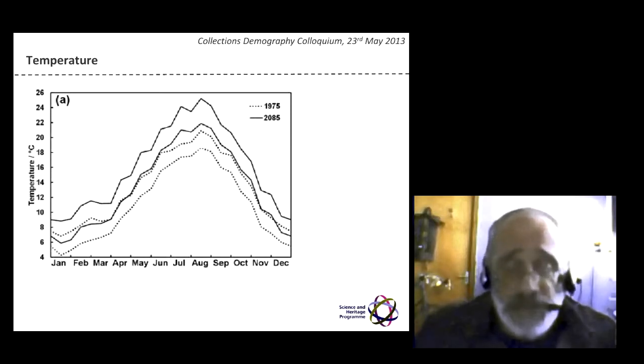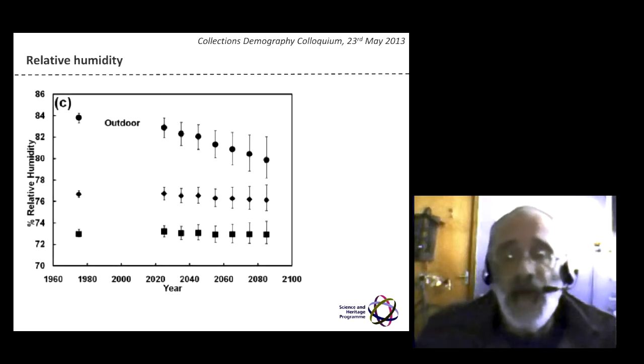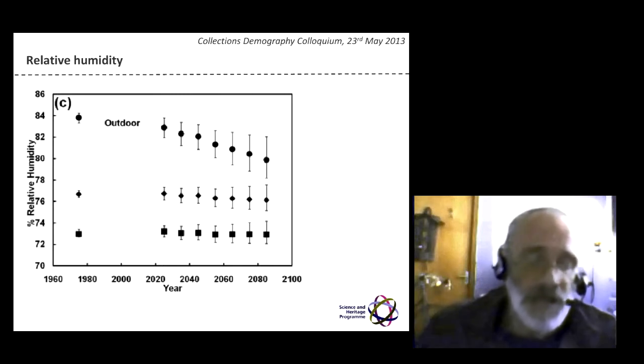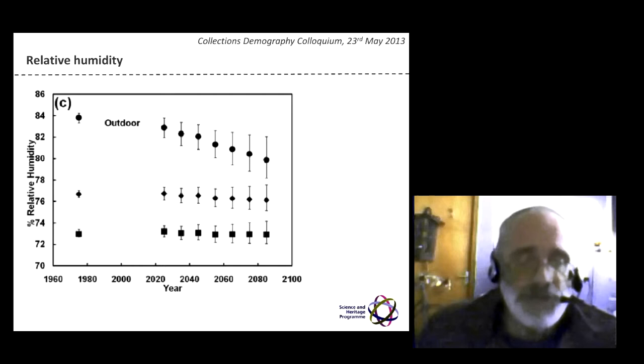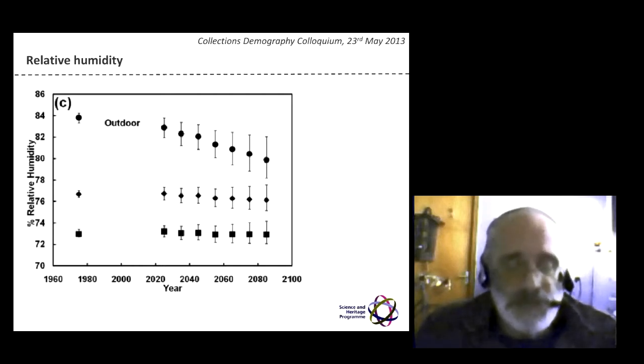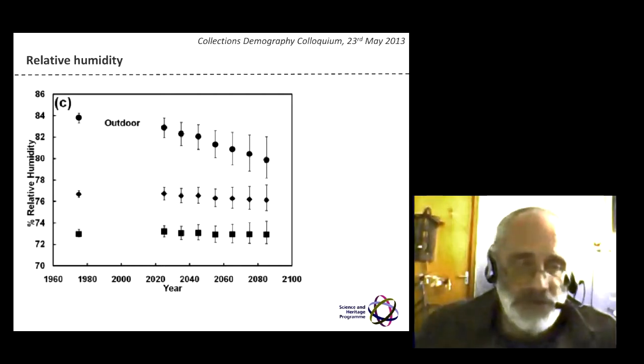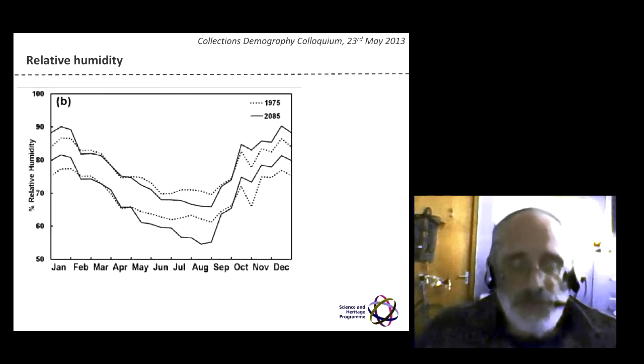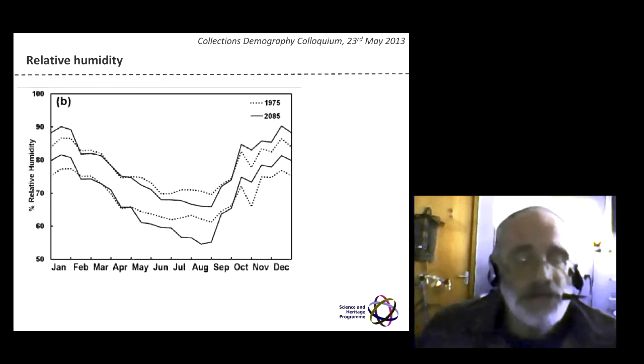If we look at relative humidity, we can see here the position with relative humidity. Outdoors, of course, relative humidity declines, as we've already discussed, because of the warmer temperatures and only a slight increase in the amount of water in the atmosphere. But what's interesting is because of all sorts of buffering processes indoors, essentially, the predictions are that relative humidity won't change very much. So that looks like a very stable condition. However, that conceals one of the changes that's underway, because if we look at the next slide, what we see is that, of course, when you break it down into seasonal change, yes, the future summers are very dry, but the winters are just a small amount damper.